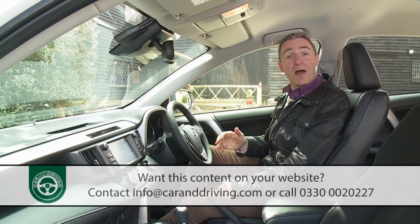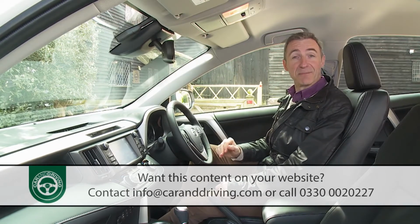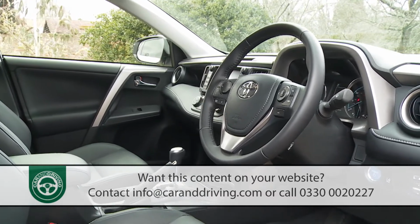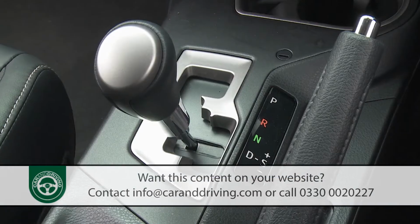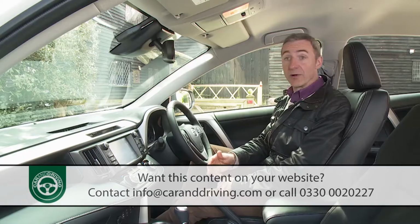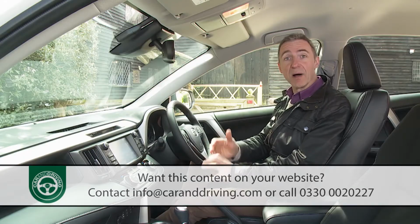Time to take a seat behind the wheel, where Toyota promises an improvement in quality this time around, restyling the instrument binnacle, the centre console and the gear lever surround, and adding in higher quality materials, all in an effort to try to push this car up market.